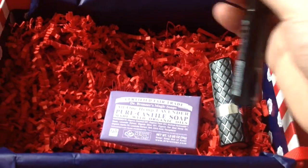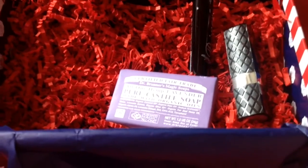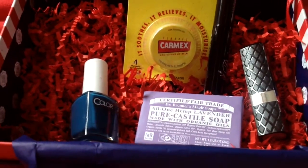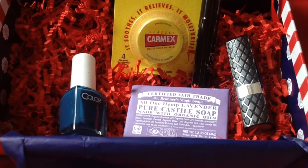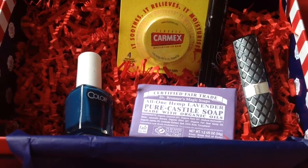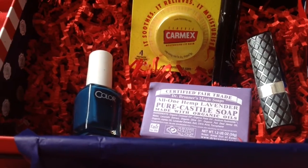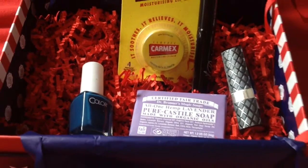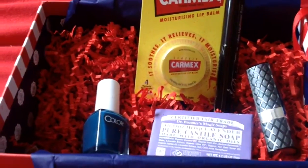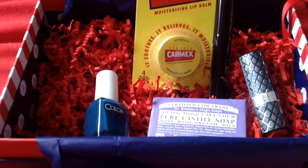So this is my July box. And it's £13.25 a month. I got these five items. They are worth altogether between £30 and £35. But that is my box this month. It was very light, but for full size items, it's really nice, and I will use everything. I'll be back in a second for the swatch.